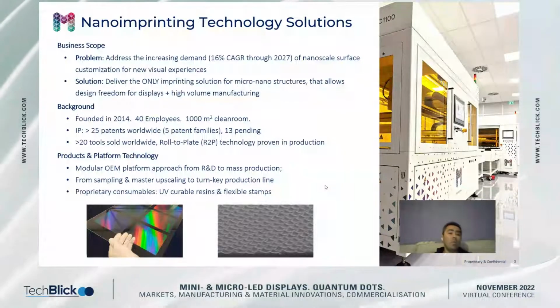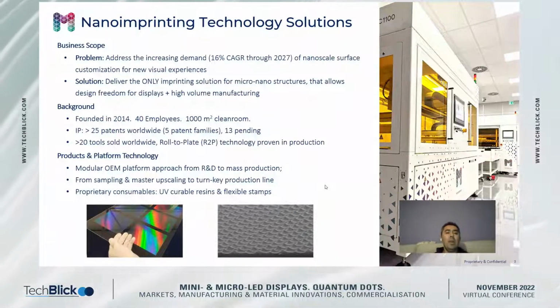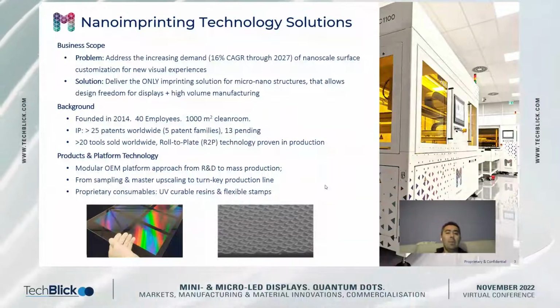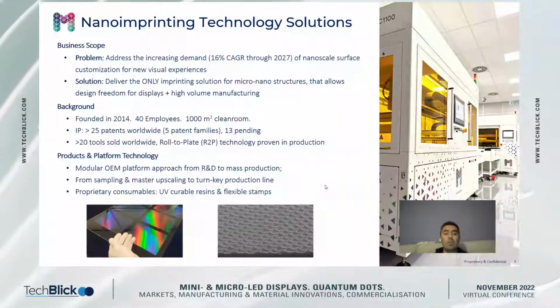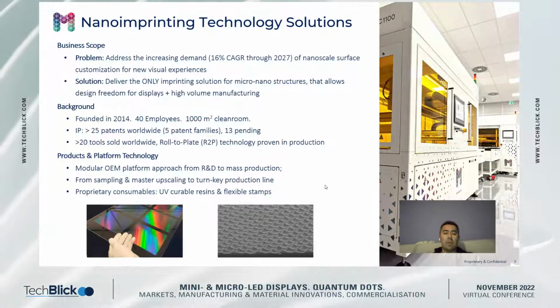We have sold over 20 pieces of equipment worldwide, and our technology is already proven in production by a variety of customers. Again, we are in the business of selling equipment. We do provide consumables and provide sampling and master upscaling services, mainly with the purpose of selling a tool at the end of the day. We have our own proprietary consumables, from solvent-free UV curable resins from 1.4 to 1.9 with some partners, as well as flexible stamps that are used for production.